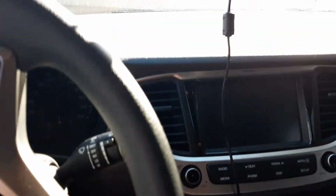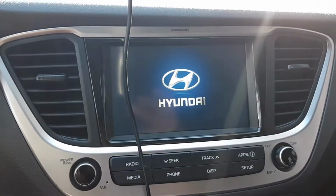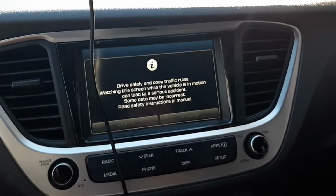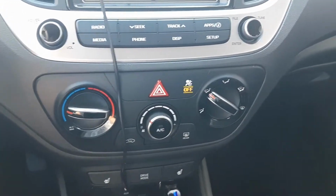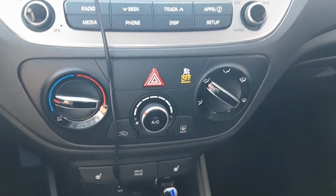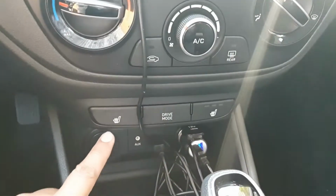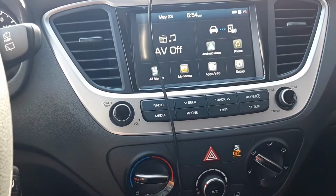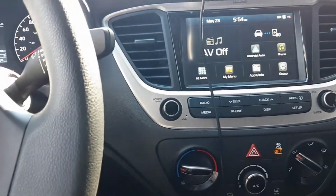It's small, so it does not have much technology. It has this big screen. Not sure how many inches it is, but this is the screen. These are the buttons for heating and the air conditioning, but still not good. It still has seat heating for both sides, not for the back. It comes with Android Auto, so you can connect your mobile and use the GPS. It does not have any navigation system.